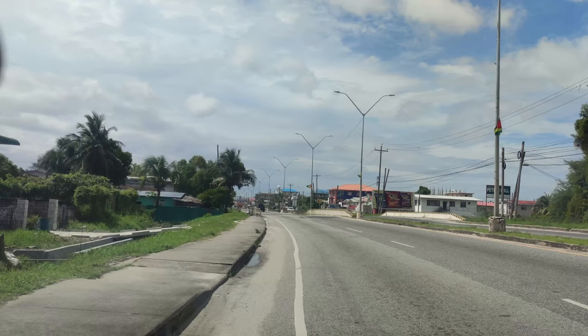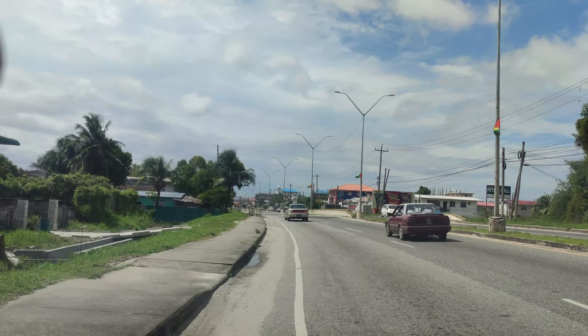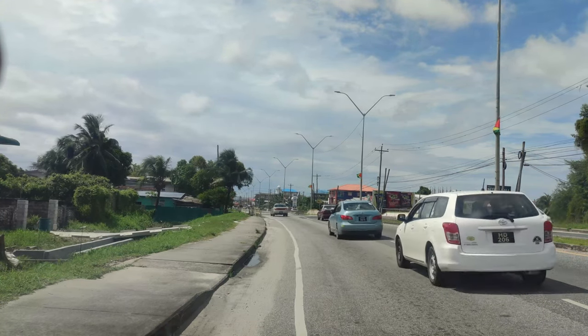we're going to show you the signboard. We're on the East Bank Highway. We're going to show you the Peter's Hall signboard from the back camera. So let's go, guys. Yes, folks, so the sign there, you can see the Peter's Hall sign. The post block is on the right, but you can still make it out. So let's go.